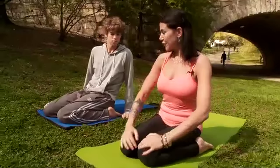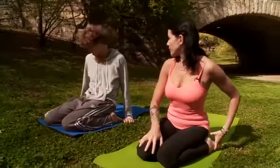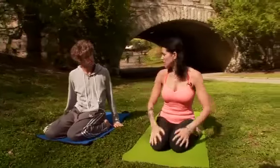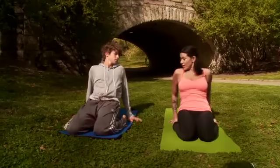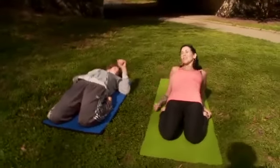You could maybe start to feel quads. Some people feel quads, some people feel shin, maybe even top of the foot. Ankle, right ankle. A lot of people feel that first and then eventually you'll feel some quad stuff too. And then maybe you can go back to your hands. Good. Maybe you can go all the way back. You can go all the way back.